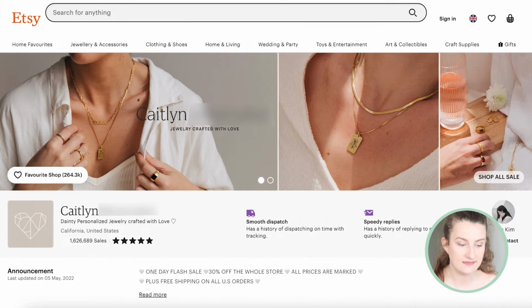The second shop is in the jewelry niche, which undoubtedly is the most competitive niche on Etsy. I don't think any other niche can compete with the jewelry niche, yet this shop made 1.6 million sales. This is mind-blowing. So once we have overcome the initial shock, let's take a look exactly at what we can learn from this Etsy shop.